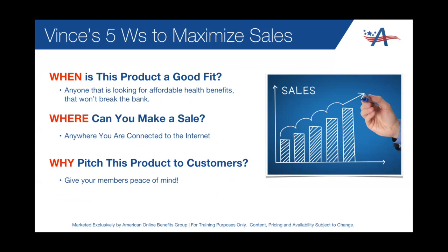When is this product a good fit? That's a funny question. Anyone that's looking for affordable health benefits that won't break the bank, right? Again, when members have a short-term plan, maybe they don't include wellness or doctor visit benefits, when they have no current health care plan at all, or when they just need an affordable plan with real-world benefits they're going to use. Where can you sell it? You already know. Anywhere, right? Anywhere you're connected to the internet. Our portal can be accessed by home computer, laptop, iPad, Android, iOS, and all smartphones. Make a sale at Starbucks, your home office, from the car, wherever you want.